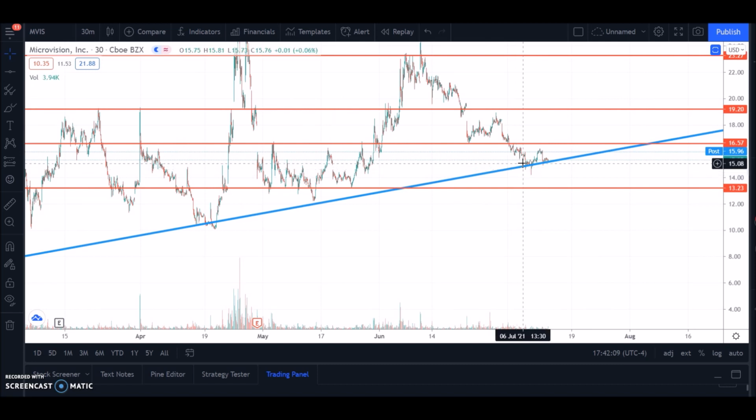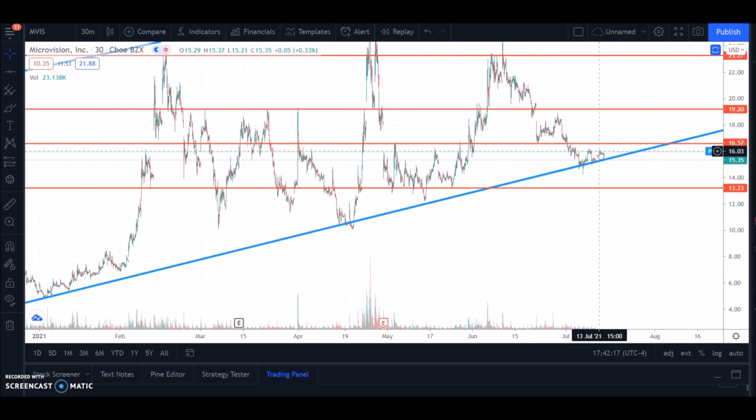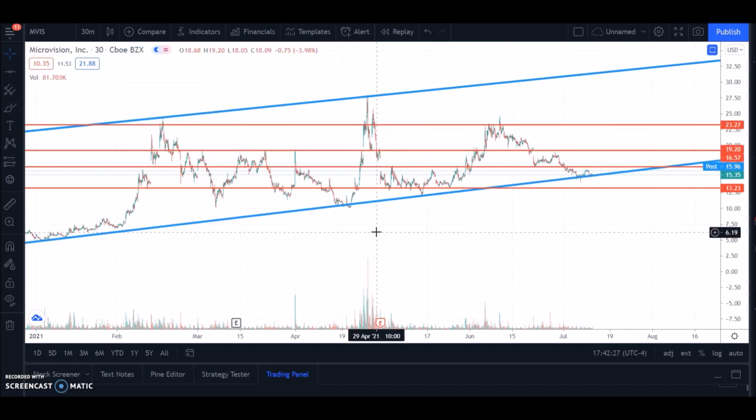Look at today's action. It has been moving sideways, but it is over the blue line, so hopefully it will just bounce from here. But once it starts going up, it will have a resistance around 16.5, some kind of resistance around 18.5, then we have 19, 23. Again, I'm making this particular video for the ones who want to hold for some time, because hopefully MVIS will move from 15 to at least $23, $24, and it will be almost 50% profit.